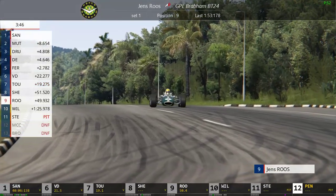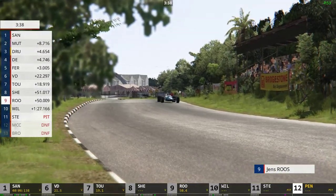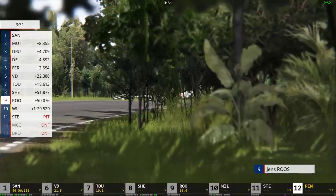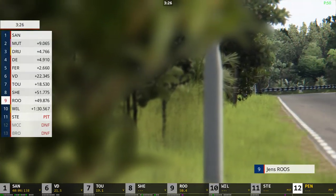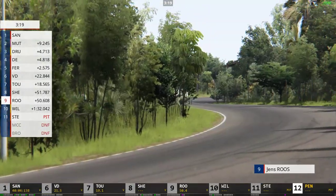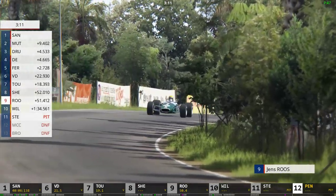Here's Jens Roos in the only Brabham in the race, I think. Currently running in 9th place, haven't really seen much of him yet today. He is in the number 1 car, which would have been driven by Jack Brabham in his gold helmet. Brabham, of course, always raced with a gold helmet. And has Roos just gone into the barrier? I think he made a mistake there. I don't know if he reached the barrier or not. Oh, he's going off again! Very close there into the grass. That was a little bit close from Roos, and it looks as if he's struggling.